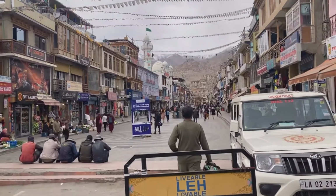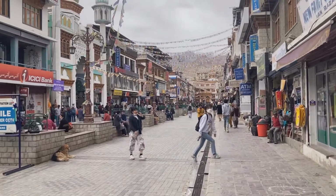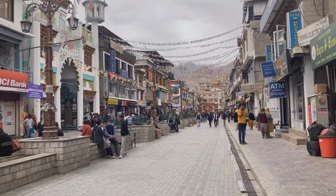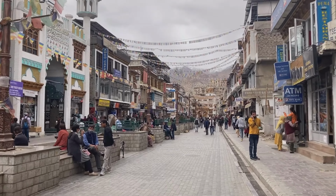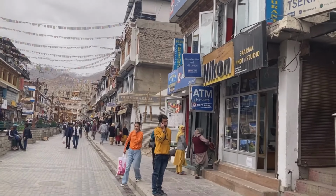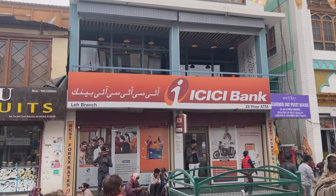Shopping street of Leh. Kind of looks similar to Manali as well. In Manali also there is the same kind of shopping street. I just wanted to go to the HDFC ATM. And there is also ICICI.